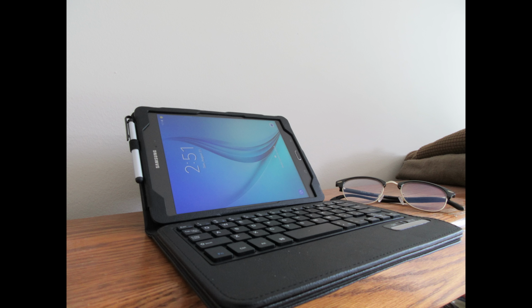He also doesn't use a laptop. Instead, he relies on a Samsung Galaxy Tab A. This is the 16GB model and it retails for around $200 US. Now he finds that using the Galaxy Tab with a Boomo Bluetooth keyboard case takes care of his needs. He has a slot for a pen he uses and also a 32GB micro SD card inside for extra space.